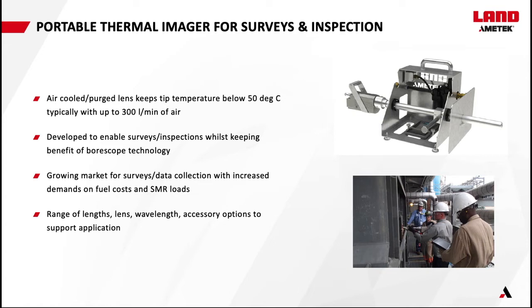What we wanted to do was keep the benefits of the Borescope technology and also add some convenience to that. So we developed an air-cooled system. That's purging the lens with up to 300 litres a minute of air. In many cases, 100 litres a minute of air is fine. But we do that because we want to keep the tip temperature low.